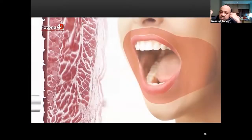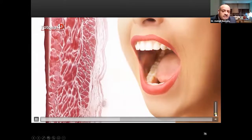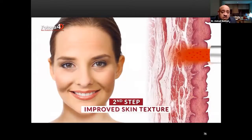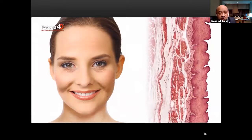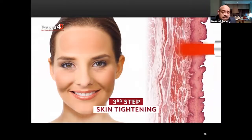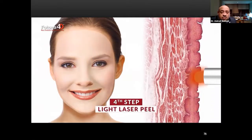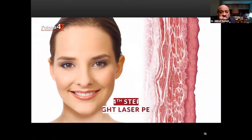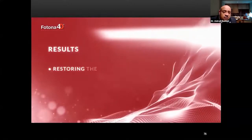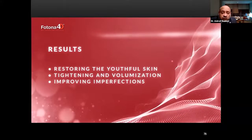It is just music. So this is the intraoral treatment, which is targeting all those areas. We can improve the skin texture with the FRAC3, which is with the original protocol of Fotona. It is the second step. I do it as the third step. The third step is skin tightening, which I do as the second step. And then we do the fourth step, which is the light laser peel, in order to improve the superficial textural changes in the skin. And this is going to improve restoring the youthful skin, tightening and volumization, improvement of the imperfections of the skin.